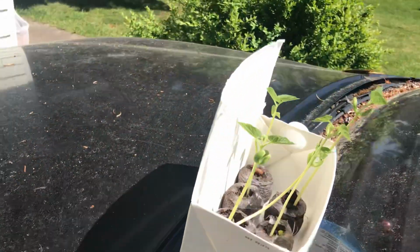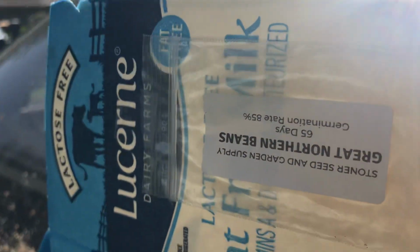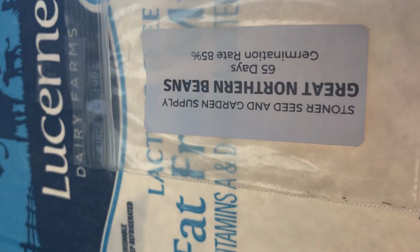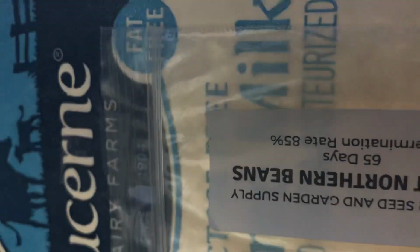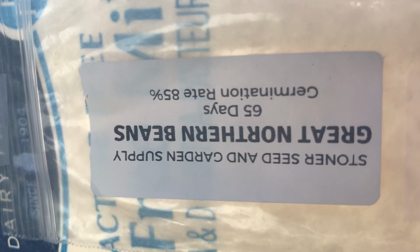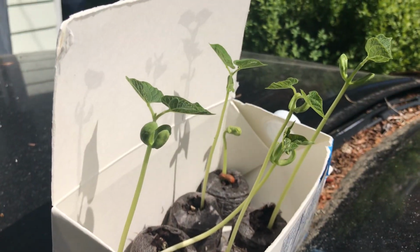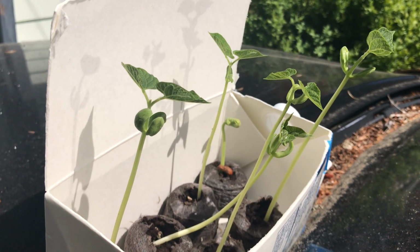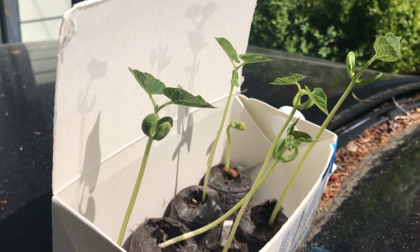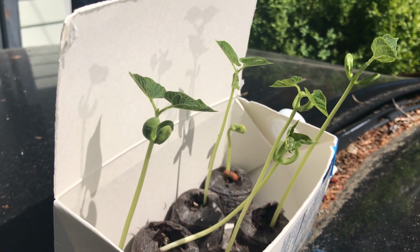So here are some beans. Sorry it's upside down, but these are Great Northern beans. And I actually buy these from the Stoner Seed Company. I don't know if you can see that, sorry guys. And I'll tell you, you buy seeds from them, and maybe it's because I've been buying so many seeds for so long, but you buy a couple packets of seeds and they usually throw in some other seeds. So there are some things that I will grow this year that I typically don't grow, just because they gave me the free seeds.